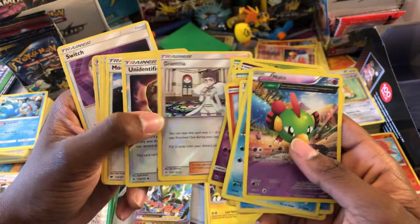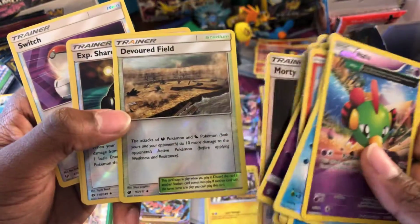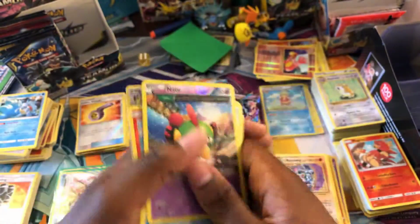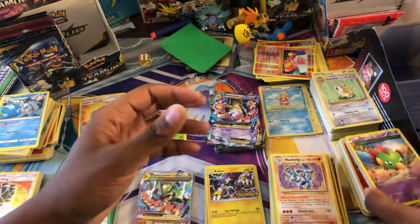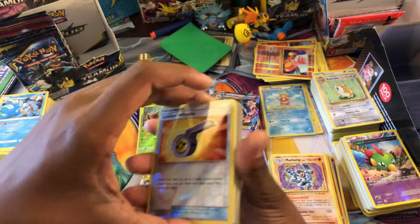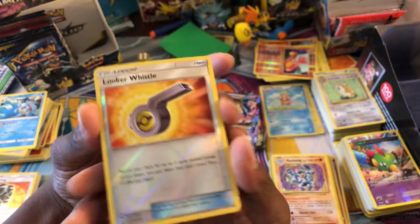Diantha reverse. Nice. Sorry, you can tell me if I should hold the cards closer or farther away, or move my finger out of the way if you want to read them more. Just let me know. But here is the main reason why I got this lot.